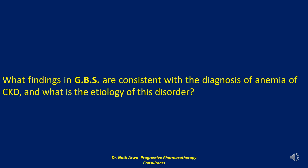A functional iron deficiency may exist when ferritin is greater than 500 nanograms per milliliter, transferrin saturation is less than 20%, and anemia persists despite appropriate erythropoietin-stimulating agents therapy. In these cases, iron supplementation may lead to improved erythropoiesis.